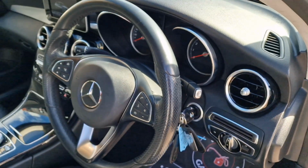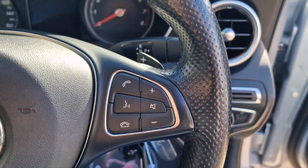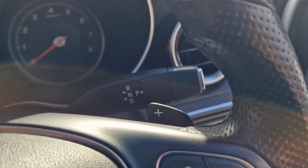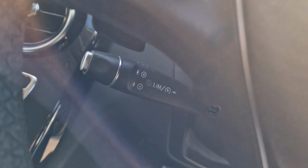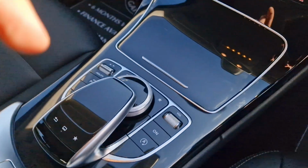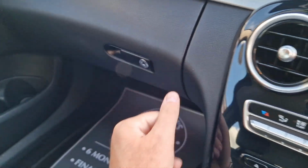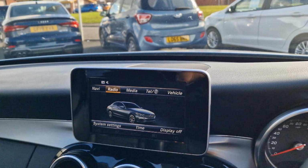There's your 2 keys. Up onto the steering wheel, which again is in good shape. You've got controls for both your radio, your Bluetooth controls, your trip computer. You've also got your flappy paddles if you want to change gear in a semi-manual mode. That's your automatic gear shifter. Down below we've got speed limiter with cruise. Centre armrest, there's some storage under there. Loads of storage, in fact. And then you've got this central sort of iDrive system. All your handbooks are in the glove box, and that's how you work the screen up above.